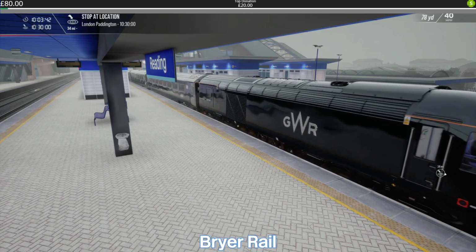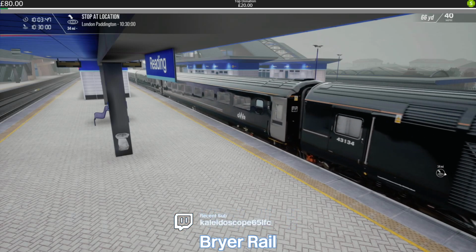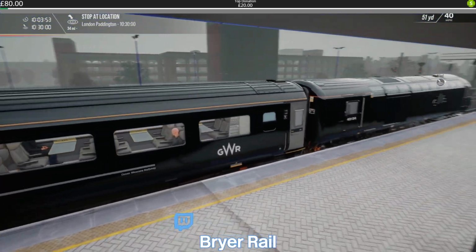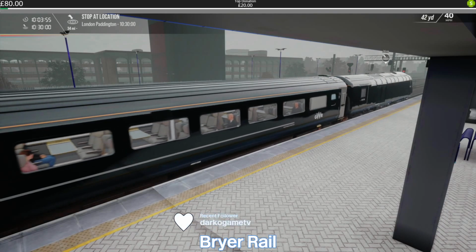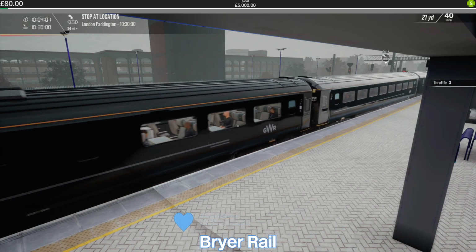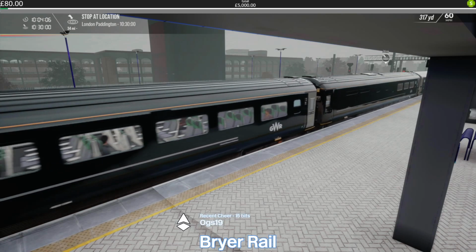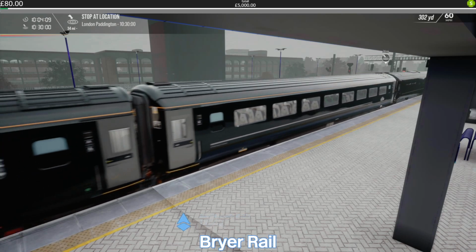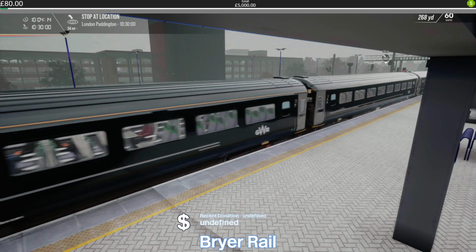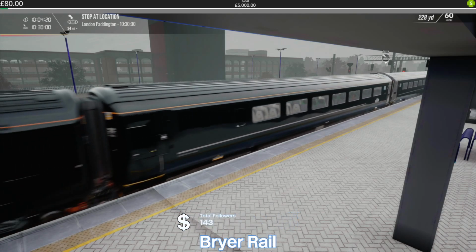Happy days. So Willow, as you've clearly obviously played Great Western Blue since they've added the freight in, is there a lot of freight or is it just a little bit? Or is it layered depending on what locos you've got? Long HST today.